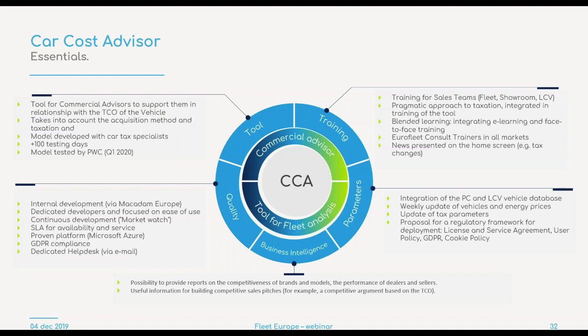As I said before, the different parameters are constantly updated. So this means that the solution is always as accurate and as up to date as it is possible. Behind this also sits obviously a suite to make sure that GDPR is covered, that all the juridical requirements are covered in a very proper, in a very correct way, as is our standard within EuroFleet Consult to maintain.